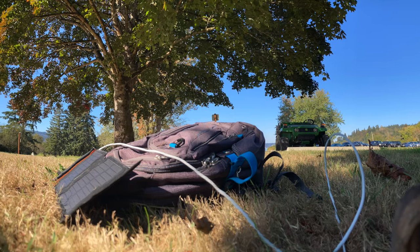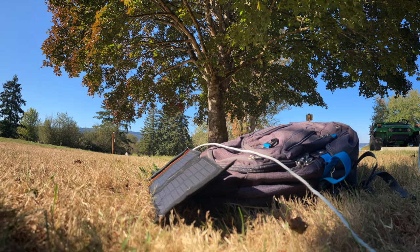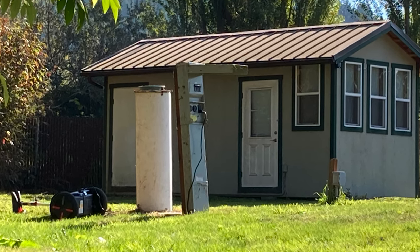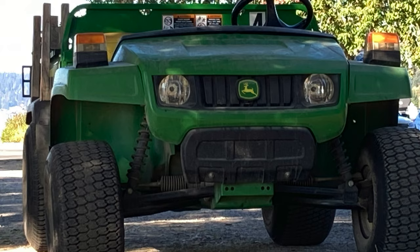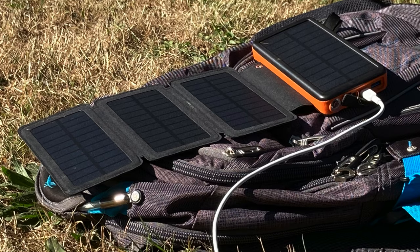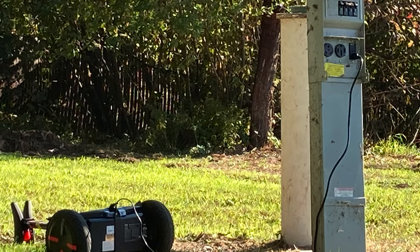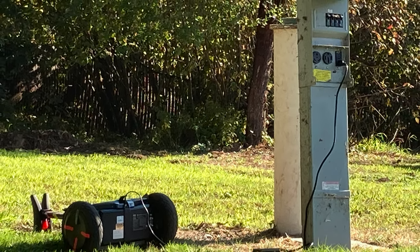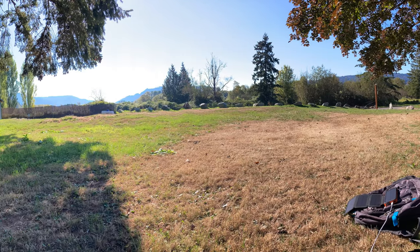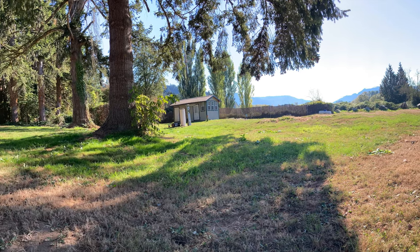So I sat around in the grass watching other people. It was fascinating for, I don't know, the better half of 40 minutes. That's where I was charging. Cool RV. This little vehicle is used by volunteers. That's my solar phone charger portable power bank charging. That's another angle of the Segway charging. Here's an ultra wide angle of where I was sitting in the shade of a tree, charging up, enjoying my time.